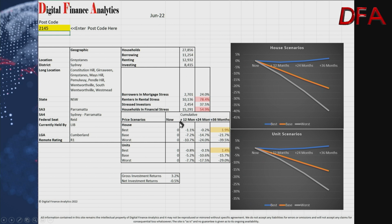And looking at the price scenarios, the best case scenario would be a lift of 1.9% over 3 years. The most likely is a base case fall of 21% over 3 years. The worst case is a fall of nearly 40% over 3 years for houses. And by the way, for units, about 1.4% best case over 3 years, down 15.7% the base case, or down 29% the worst case. And interestingly, from an investment perspective, the gross investment returns are typically around 3.2%.